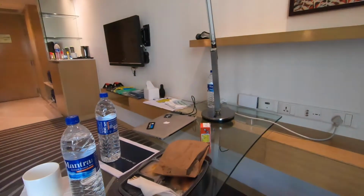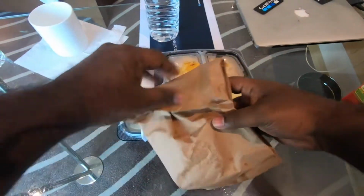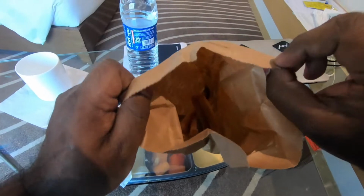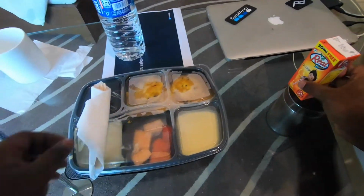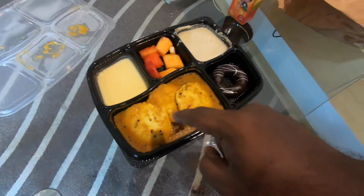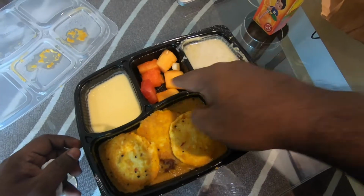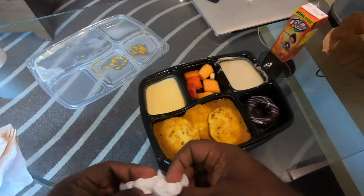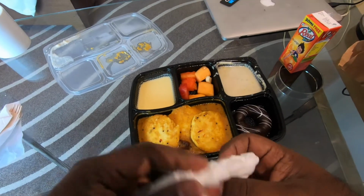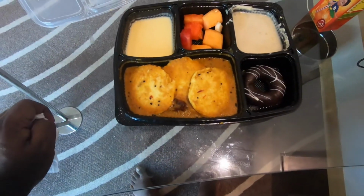So I'm gonna eat my breakfast now. I'll show you what is on the breakfast today. Okay, so this is a package which it comes in, and I have two slices of bread inside. One orange juice, and inside the plate, for breakfast I'm having three idlis, and this looks like custard. This is chutney and some fruits and a chocolate donut. Not bad. Okay, I'll quickly have my breakfast. It's already late, but still okay, because there's not much I can do in this quarantine here. So let me have my breakfast.